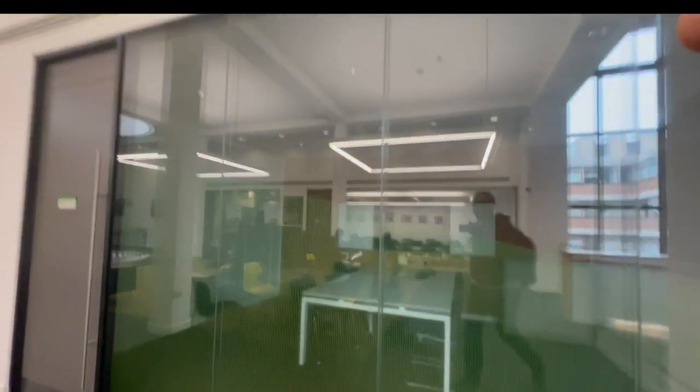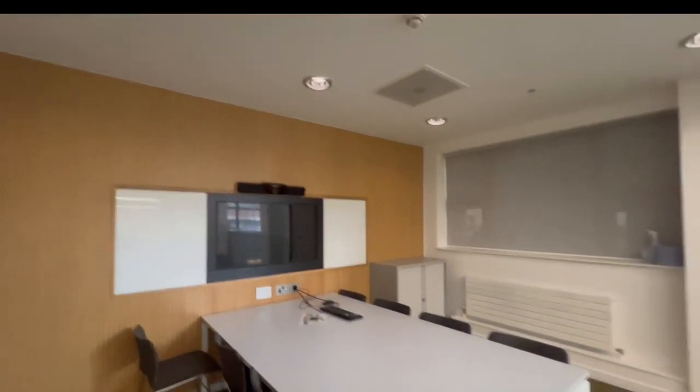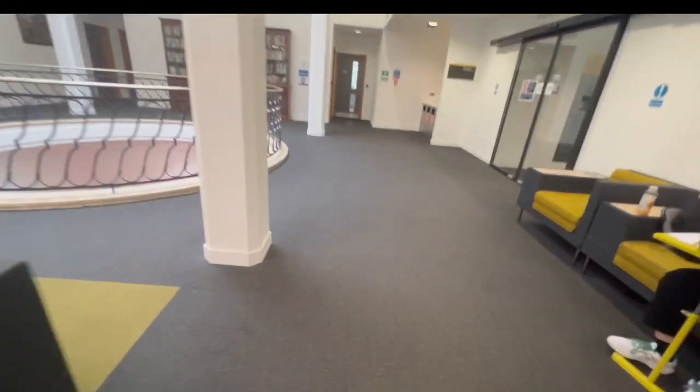So these are group learning rooms that you book. You just book. Let me see. This is empty, so you can essentially just use it. This can take up to 7 people, and you can book it if you want. It's available for booking. The skills team's reading rooms are on there.